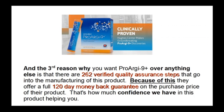Don't just say Synergy has. You're a representative for Synergy worldwide. Say "we." That's how much confidence we have in this product helping you. And so, to me, those are the three aspects that you need to have to separate yourself. Those are the three unique selling positions for ProArgi-9 Plus that you need to have as part of your dialogue in helping people to understand why this product over anything else.